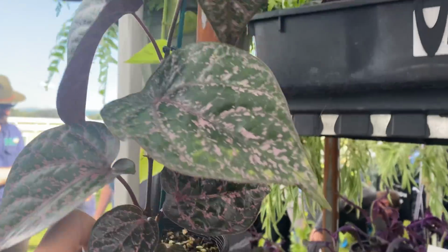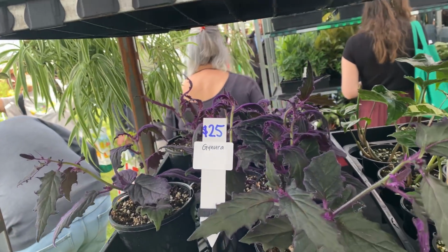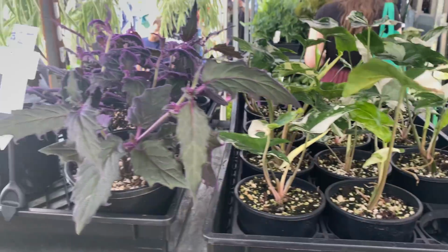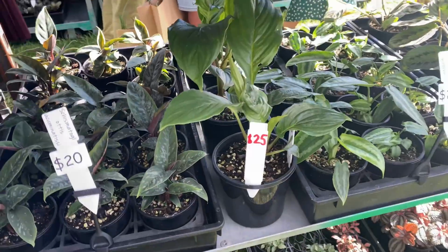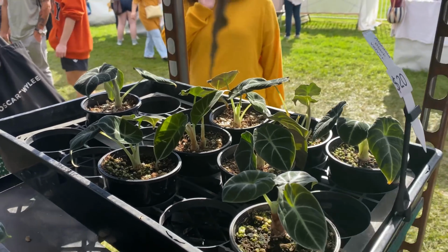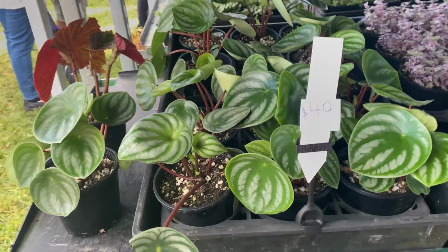So this Piper is a plant I've wanted for quite a while, and I decided on getting it. I came back to the store, but by the time I came back, they were sold out. So lesson learned, if you want a plant, don't hesitate. They had so many alocasia green velvets, but I refrained. I'm kind of regretting that now.